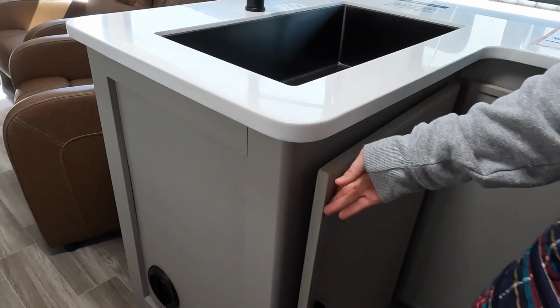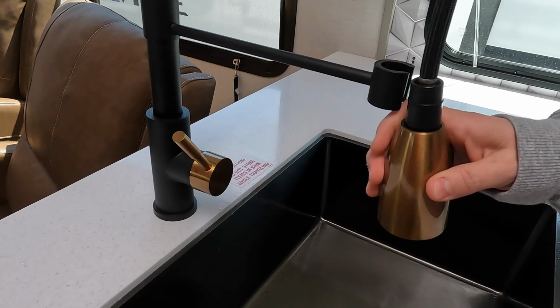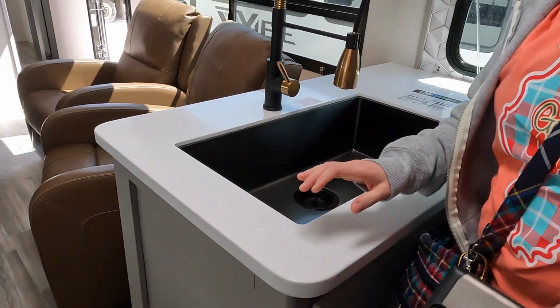And did you see the sink? Look how pretty this is. Getting those dishes from all sides, but with nice accents with the gold.